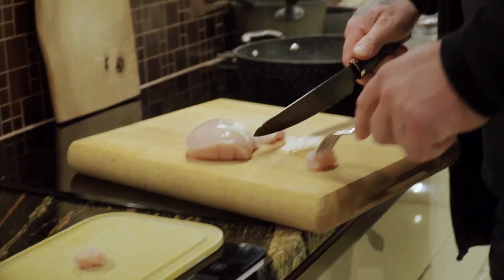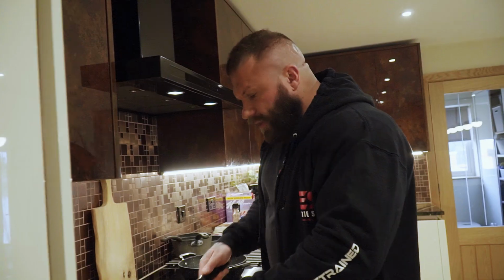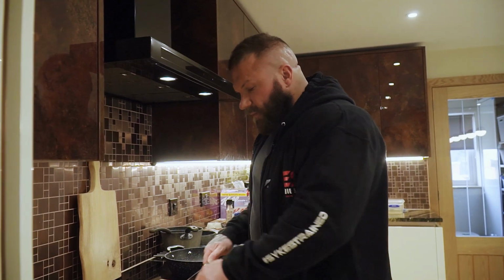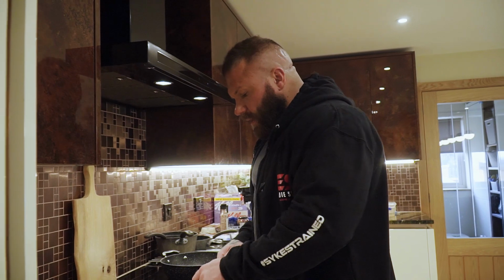So one of the meals you watch me prep is 170 grams of chicken breast. One thing to know is that all my food weights, when I talk about food weights, all the weights are pre-cooked. So the raw meat, obviously when you cook, it can slightly alter how heavy the food is.